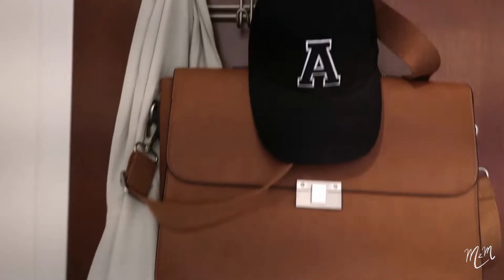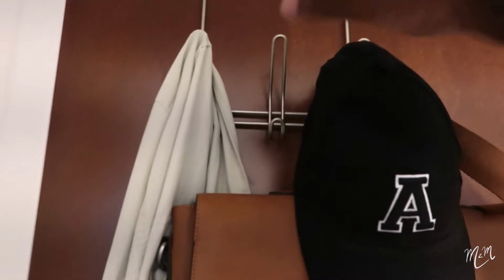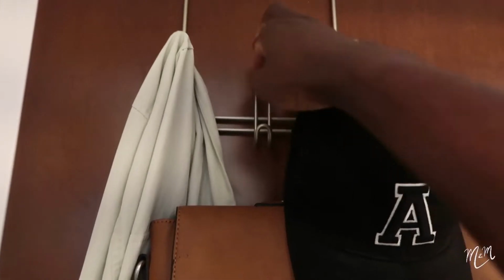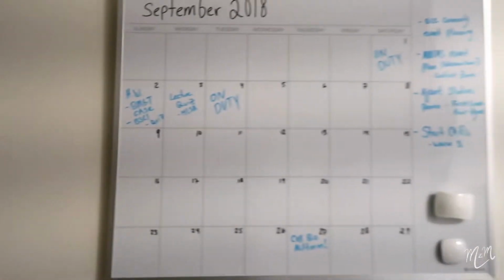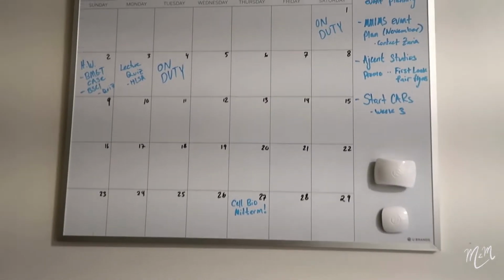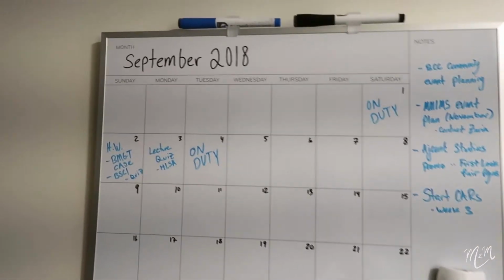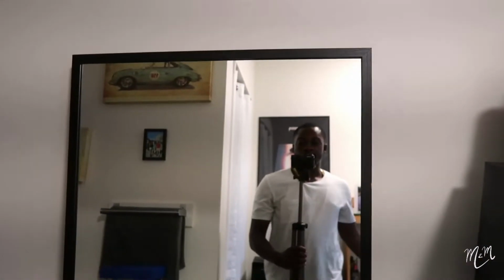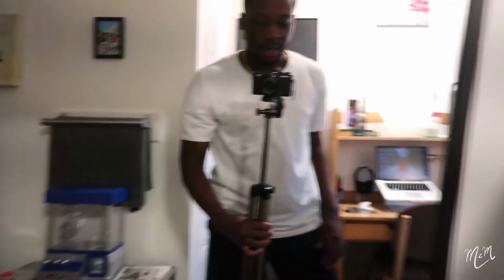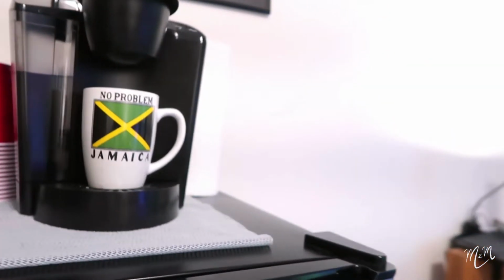Then I have on the back of the door this coat hook that I put my coat and some bags on. And right here also I have this calendar where I write some things that I have due for the month and like things that are important that I gotta keep up with. When you walk in, I have a mirror. I gotta make sure I have a mirror, see the full body, see when I'm styling on them, make sure I'm dressed right and see myself.